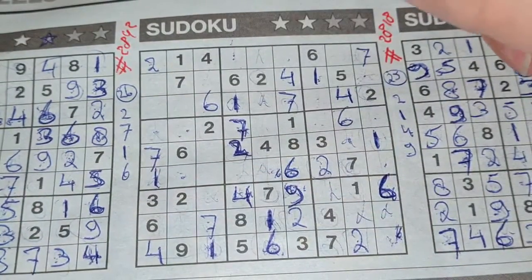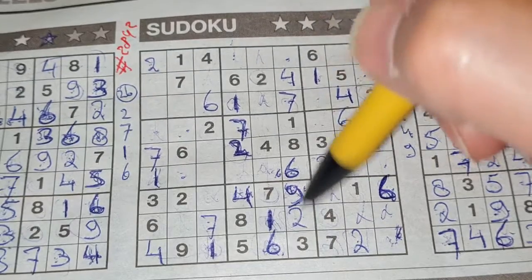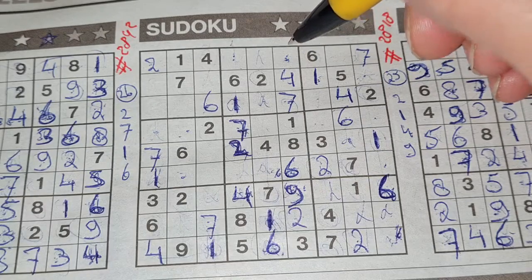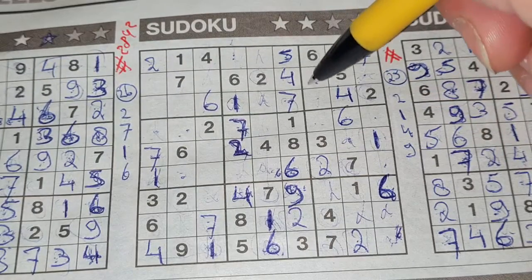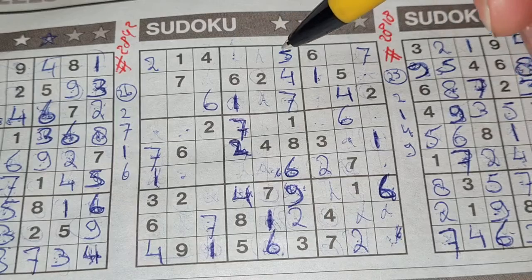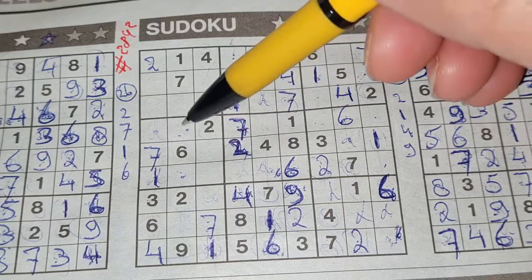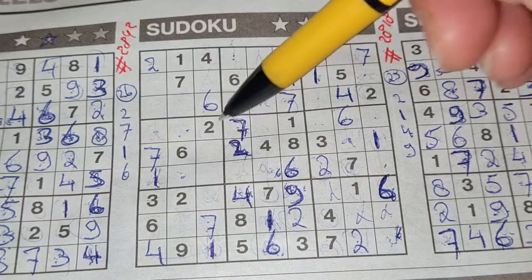All right. One number left in this column for the numbers. 5 is missing. Alright, the 5. So we have a 5, okay. How about the 4? Okay.